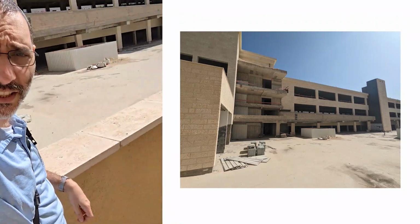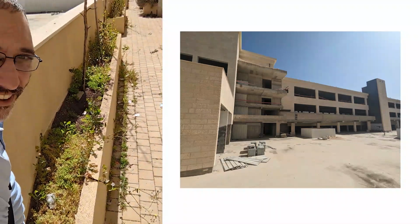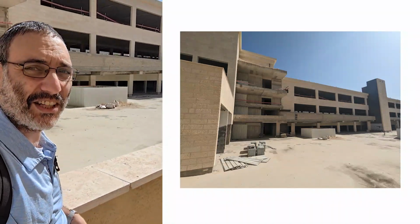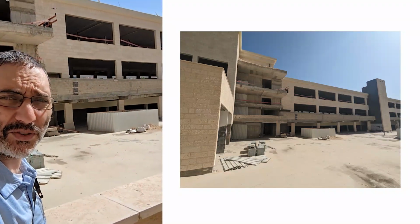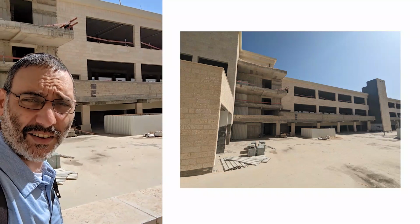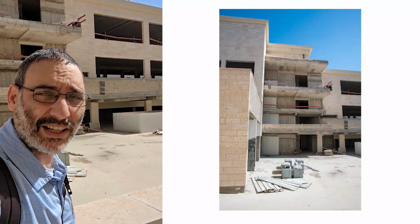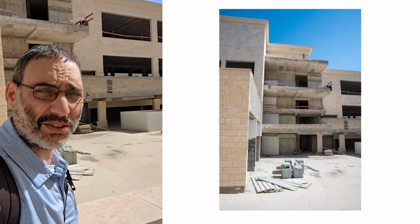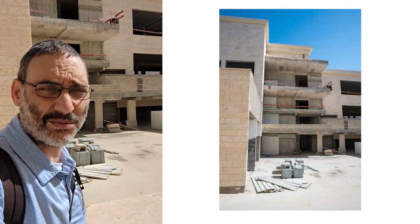I'm actually standing on a wall. Can you see this? Standing on a wall in this corridor or outside passageway, and that gives me a view over this wall, and so I can see a little bit of what's going on back here. I'd like to explore inside, obviously, but as I said, you take what you can get, and so far this is what I found. So I'm exploring this angle and just seeing what's going on here.